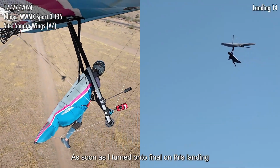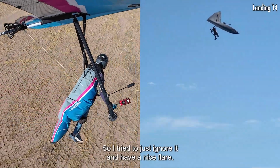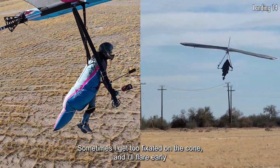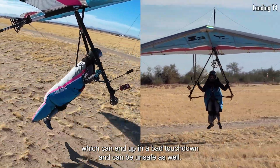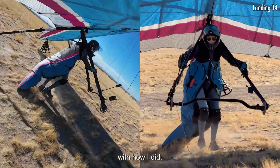As soon as I turned onto final on this landing, I knew I was going to overshoot the cone, so I tried to just ignore it and have a nice flare. Sometimes I get too fixated on the cone and I'll flare early or late to try to get closer to it, which can end up in a bad touchdown and can be unsafe as well. So here I just tried to have a nice flare and I was happy with how I did.